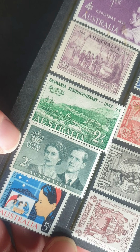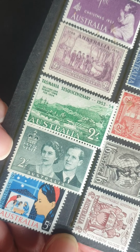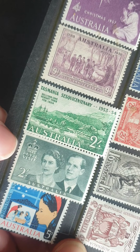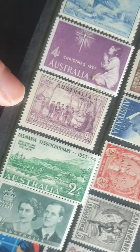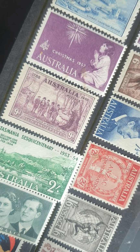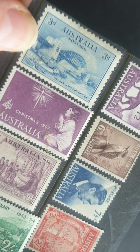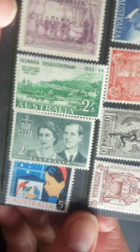So this one is 1953 to 1966, so I'm not too sure what date that is. I think the royal visit was 54, so that might be that date. Then we have 1938, and we have 57, and this is 1932, I think this is the earliest. Most of these are pretty small value, so not really high.